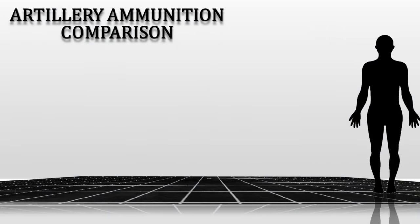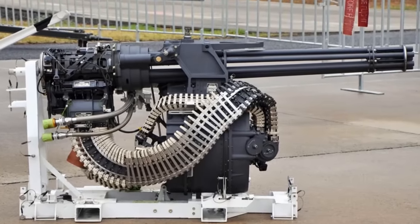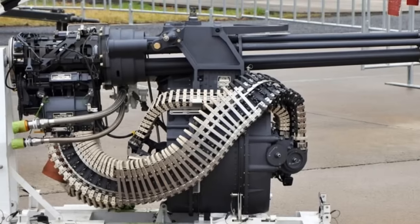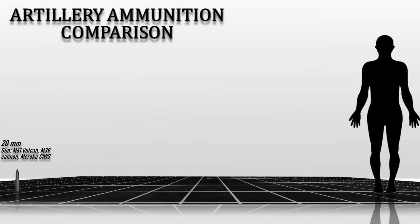Firstly, we have the 12mm caliber. Weapons using this caliber range from anti-material rifles and anti-tank rifles to aircraft autocannons and anti-aircraft guns. Weapons that fire the 20mm caliber ammunition include the M61 Vulcan, M39 cannon, Marooka CIWS, and many more.